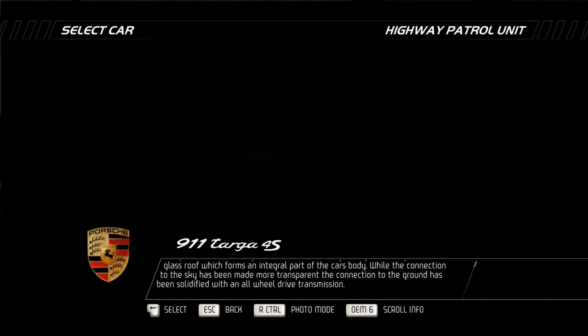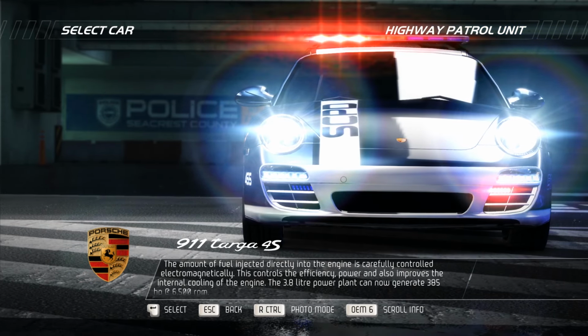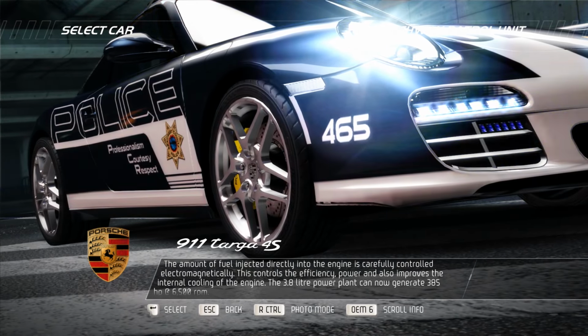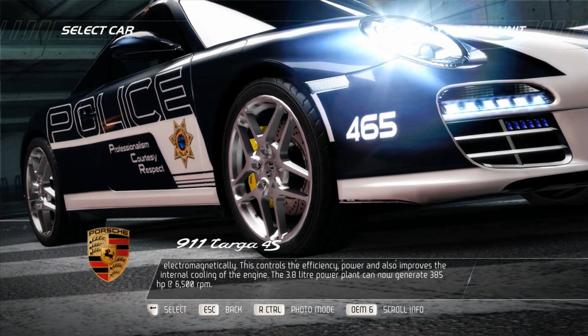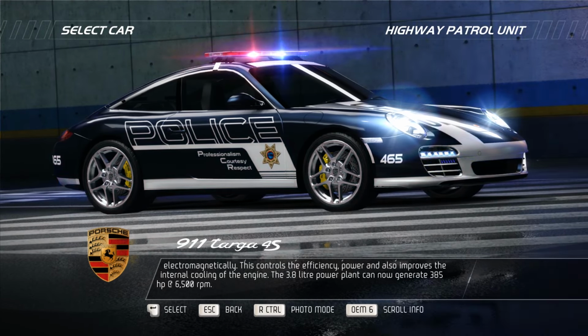The amount of fuel injected directly into the engine is carefully controlled electromagnetically. This controls the efficiency, power, and also improves the internal cooling of the engine. The 3.8-liter power plant can now generate 385 bhp at 6,500 RPM.